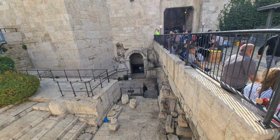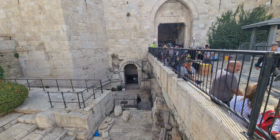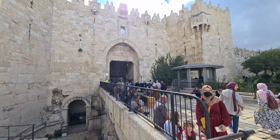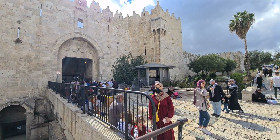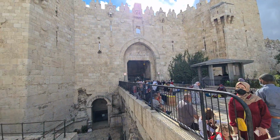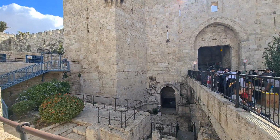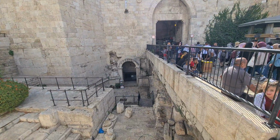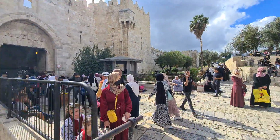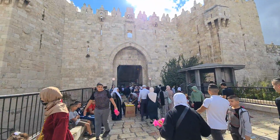If we talked about the arch, here it is in front of you. This was built for Adrian, and Adrian changed the name of Jerusalem to Aelia Capitolina. No one remembers that name now, because everyone uses the word Jerusalem, but he changed the name of Israel to Palestine. Now we know the second name of Israel.